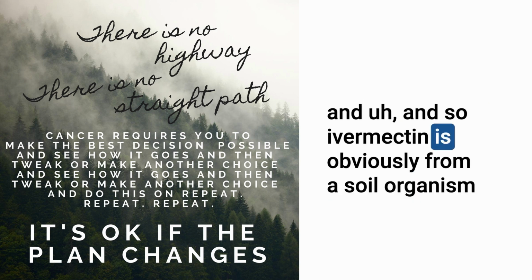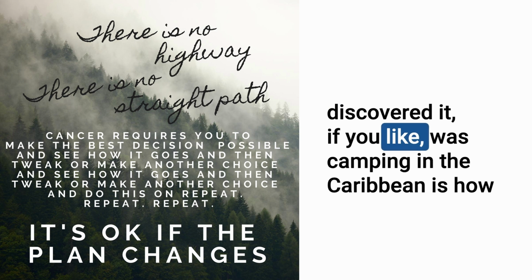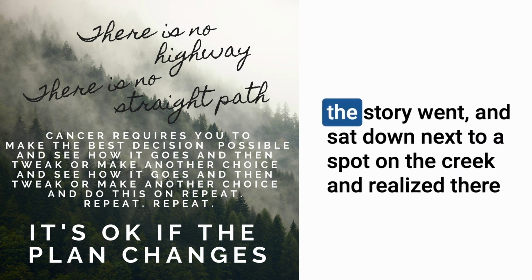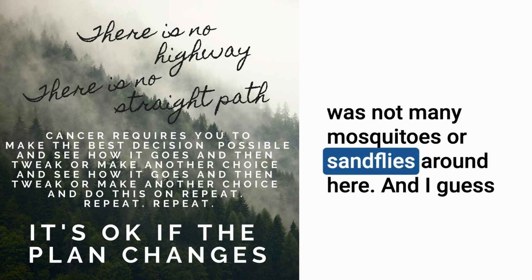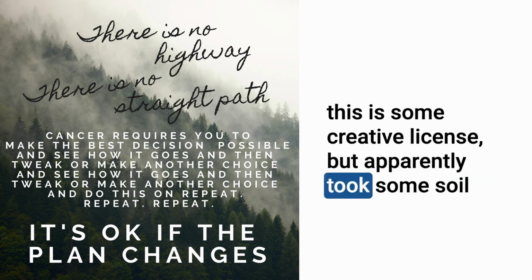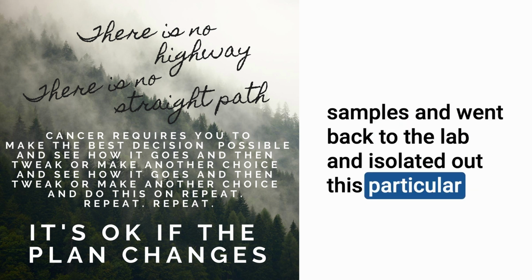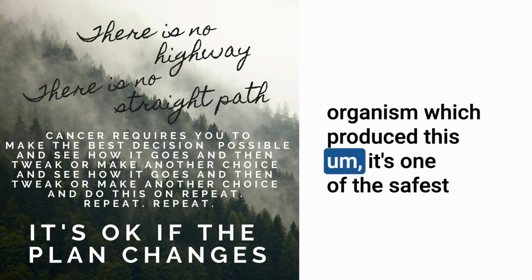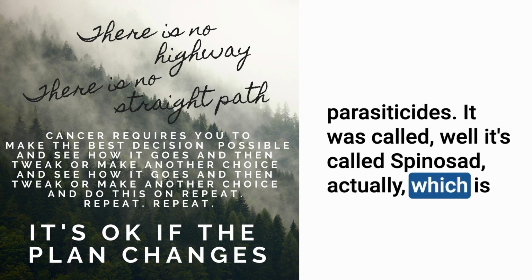And so ivermectin is obviously from a soil organism, and this other chemistry was as well. The person who discovered it, if you like, was camping in the Caribbean, so the story went, and sat down next to a spot on the creek and realized there were not many mosquitoes or sandflies around. And I guess this is some creative license, but apparently took some soil samples, went back to the lab and isolated out this particular organism, which produced this, one of the safest parasiticides. It's called spinosad, actually, which is a great one.